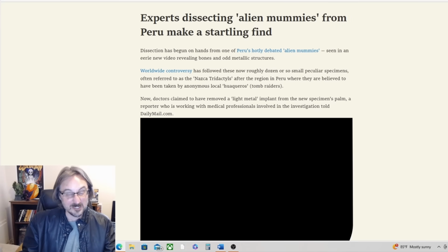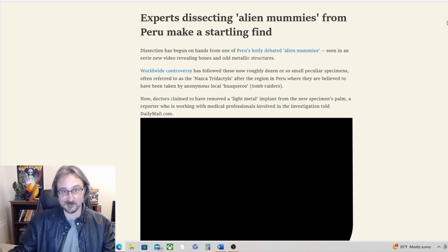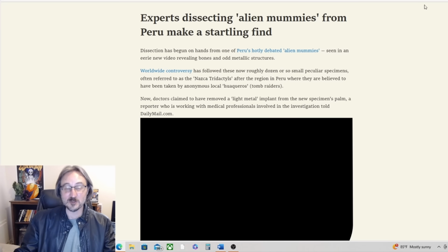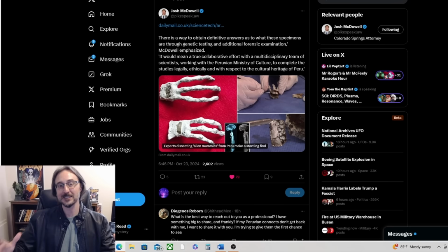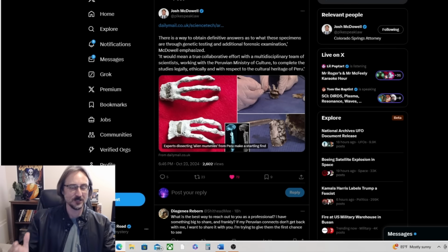It didn't really tell us much because we don't know what the results are of studying this implant, but we do know that the implant has been removed, and the media is talking about it. That is huge. Just by itself, that is huge. Josh McDowell, the son of Dr. McDowell, who is studying the mummies, who won the equivalent of the Nobel Prize in Forensic Science. Dr. McDowell is the gentleman who, no less than Gary Nolan said, was exactly the sort of person we need studying the mummies. Well, his son, who's an attorney and seems to be representing them, said this.